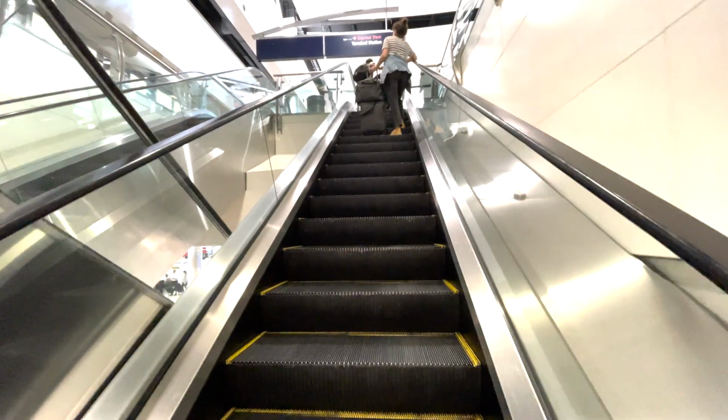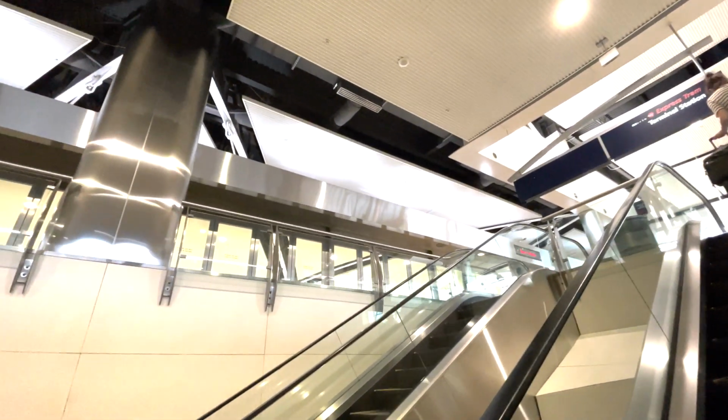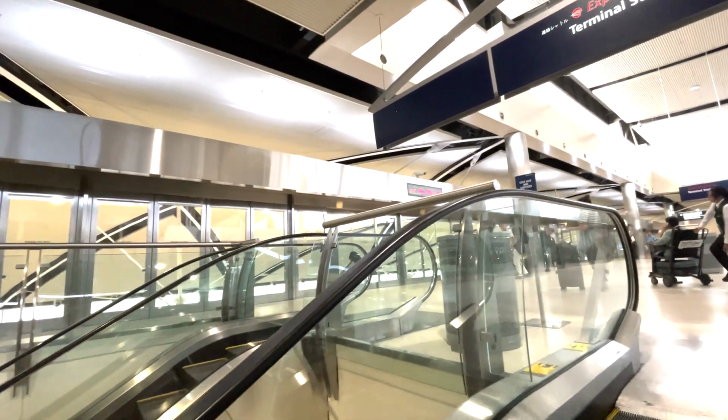And then we're gonna be at the tram stop, which should be coming soon, I hope. They say it was every 4 minutes. For this train for the South Station, serving gates A1 through A28. A1 to A28, that's us.